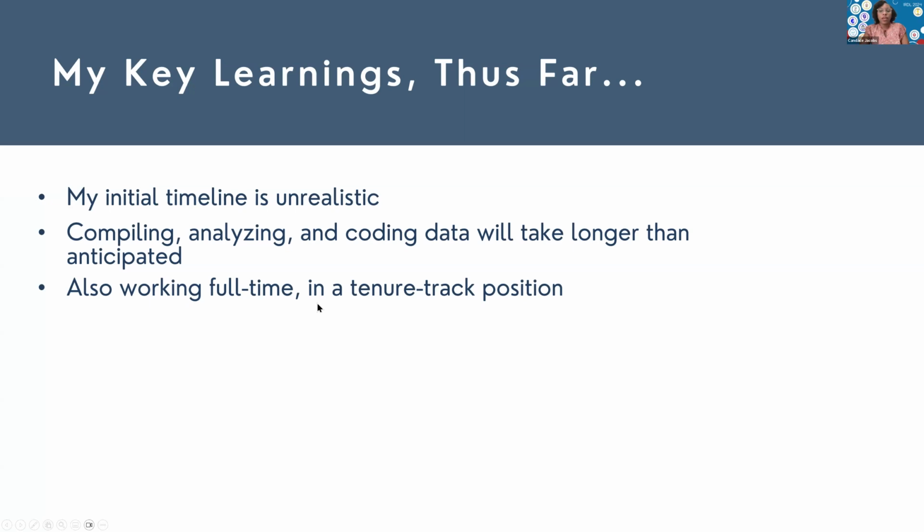And there's just not enough time to have a study as expansive as the one I'd like at this time, which includes all BIPOC librarians. And that's actually why I'm just focusing on one group at a time. And so I will be able to expand my study after my initial study is complete. So compiling, analyzing, and coding data will take longer than anticipated.